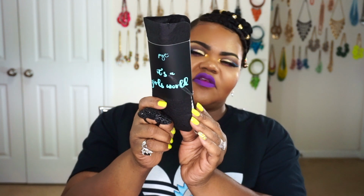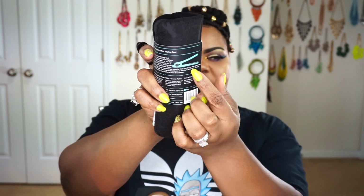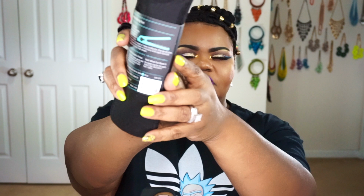The next thing in the box is our pretty young thing. This is PYT. It's a mini hair straightener, and this retails for $75, and it's pretty much just a hair straightener that they gave us. It's the little one right here, and the shade that I got, yeah, it's the turquoise one.